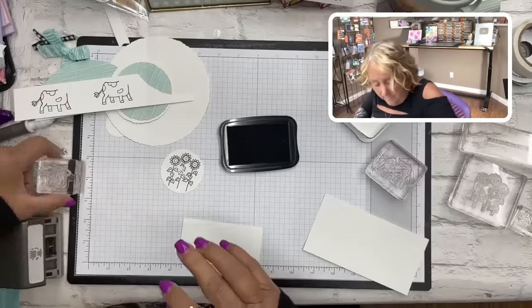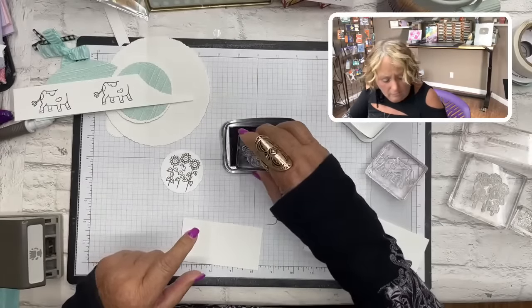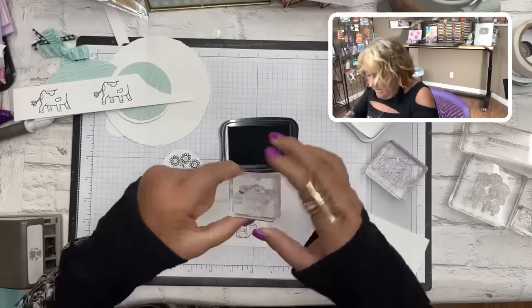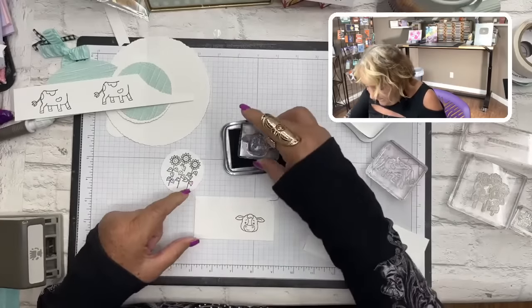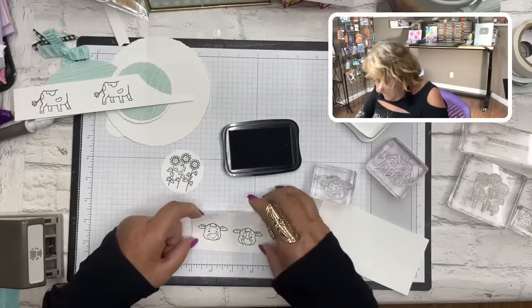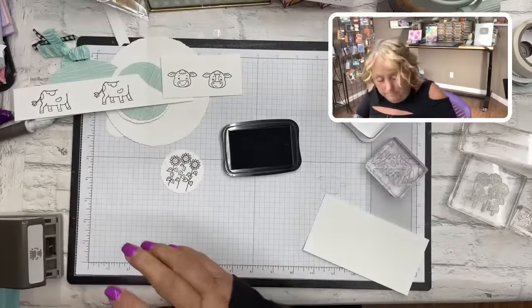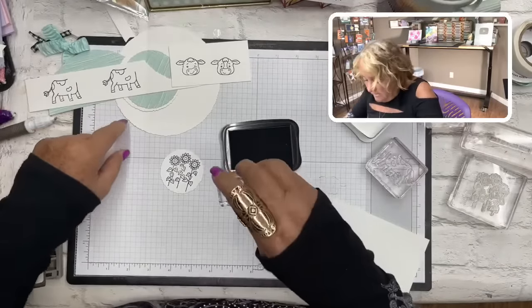And then we're going to stamp our two cow faces. I think there's only one cow face that doesn't quite stamp with the punch. So there's this one. And then this one I like for the front with his face. He's got a winking eye. He's adorable. I'll show you these up close. Both of these faces work with the punch. Perfect. All right. Then I'm going to take the smallest circle. I'm going to stamp.